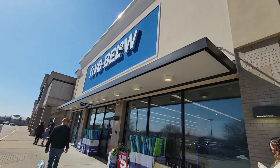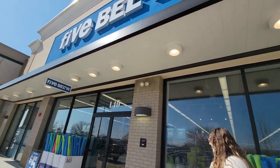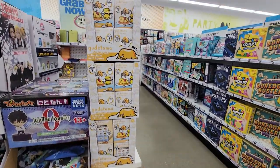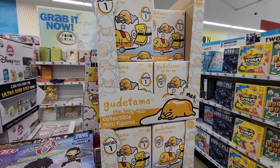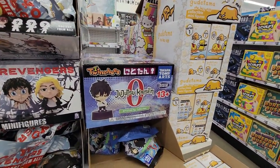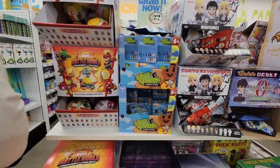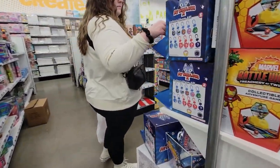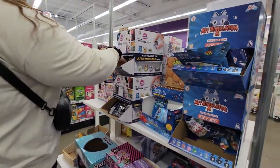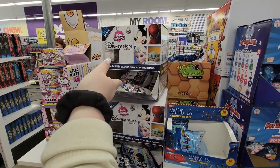Next stop, Five Below, to see if we can find any blind bags in here. They're going to be a little bit more expensive than at Dollar Tree, but we'll see what they've got. All right, we've got a whole little display of blind bags. We've got Gudetama. I've never heard of Tokyo Revengers or Twitchies or Frenemies. I don't know any of these. So let's see what's on the other side. Pet Simulator, don't know that. We have Disney mini brands. They're $5 though. I don't know if I want to do $5.